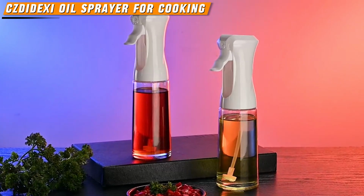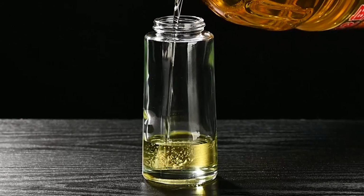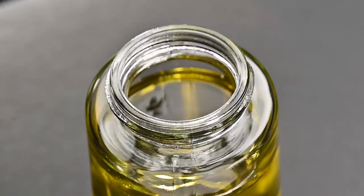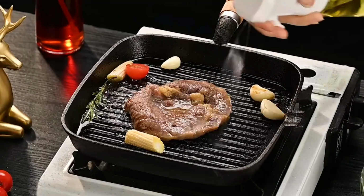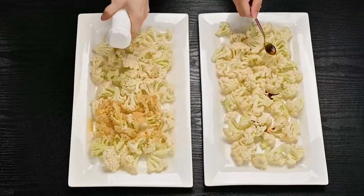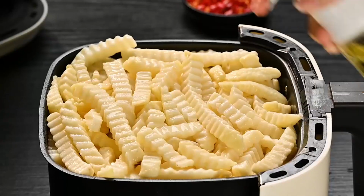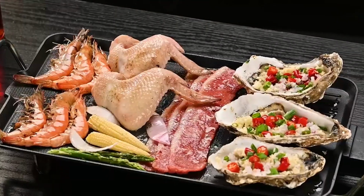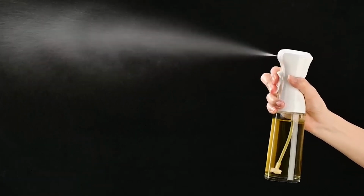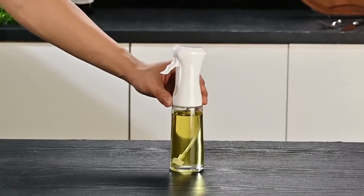The CZDIDEXI oil sprayer for cooking is a must-have kitchen gadget for 2025, designed for healthier and more efficient cooking. Made from food-grade, odor-free glass, this 200 milliliter oil sprayer is perfect for air frying, grilling, baking, and salads. With precise oil control, each spray delivers a quarter teaspoon, 1.5 grams, of oil, helping you manage calories while ensuring even distribution. Its lightweight and portable design makes it easy to carry for barbecues or outdoor cooking. The leak-proof, durable glass construction prevents spills, and it's easy to clean. To achieve the best spray, start swinging before pulling the trigger and release before stopping. If you're looking for a smarter way to cook with less oil, this sprayer is a game changer.